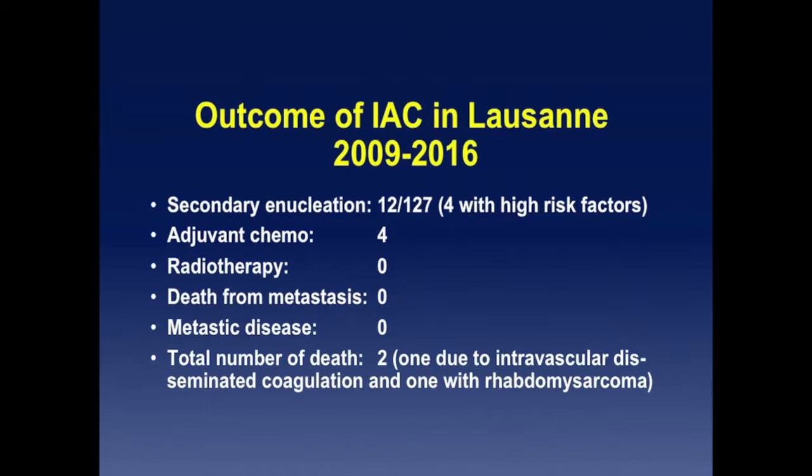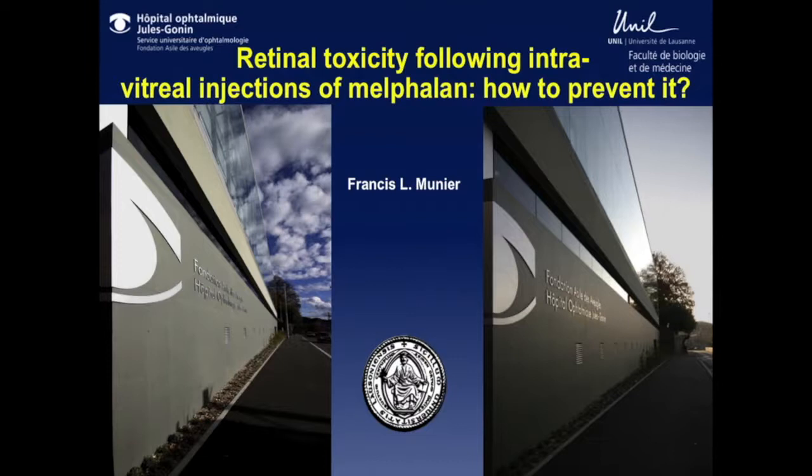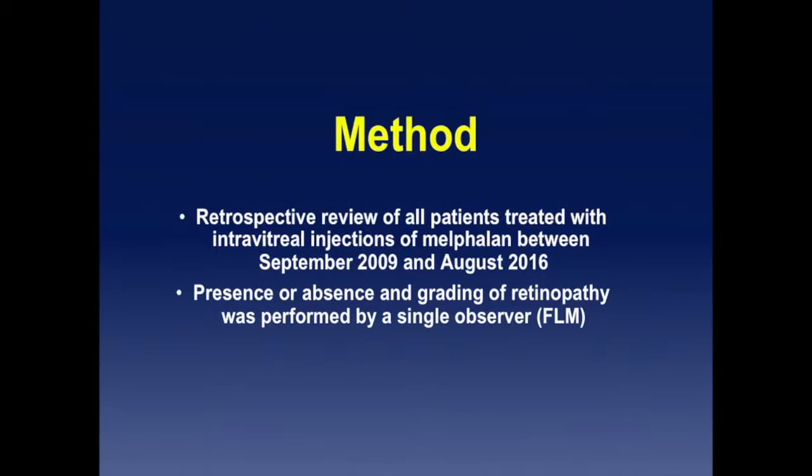Let's switch now to intravitreal. I will just present my review of all my injections in patients treated for vitreal disease. I was trying to find a risk factor for toxicity, and how to prevent this toxicity if possible. It's a retrospective review of all the patients treated with intravitreal injections in Lausanne between September 2009 and August 2016, looking at the presence or absence and grading of retinopathy.